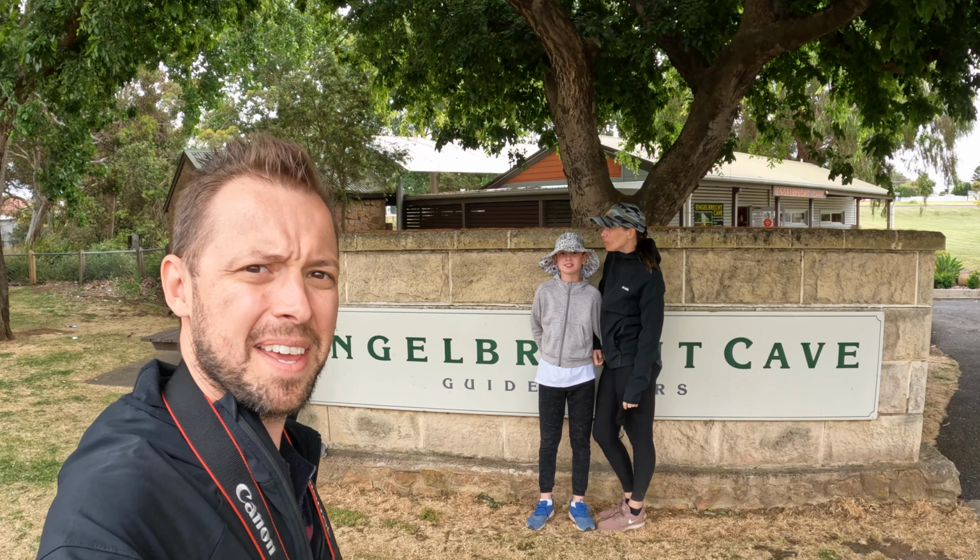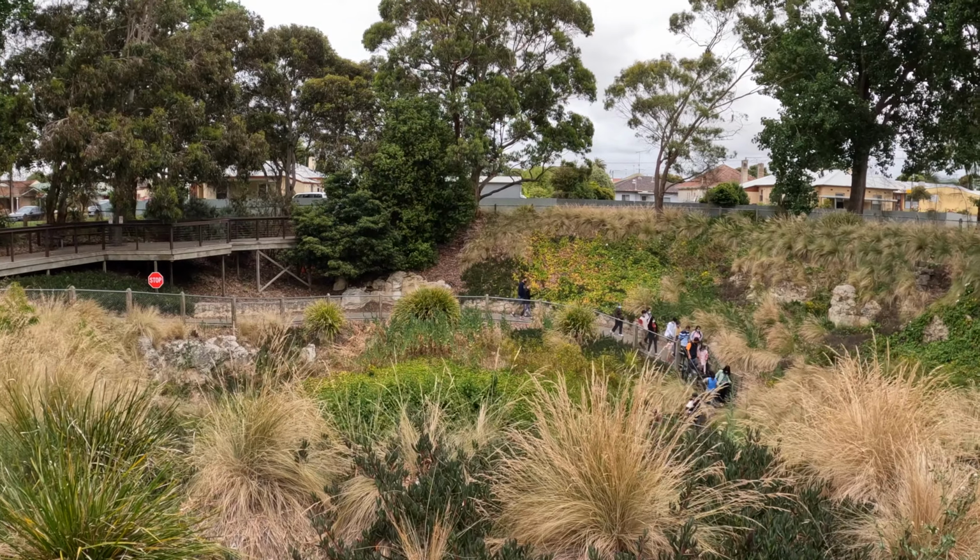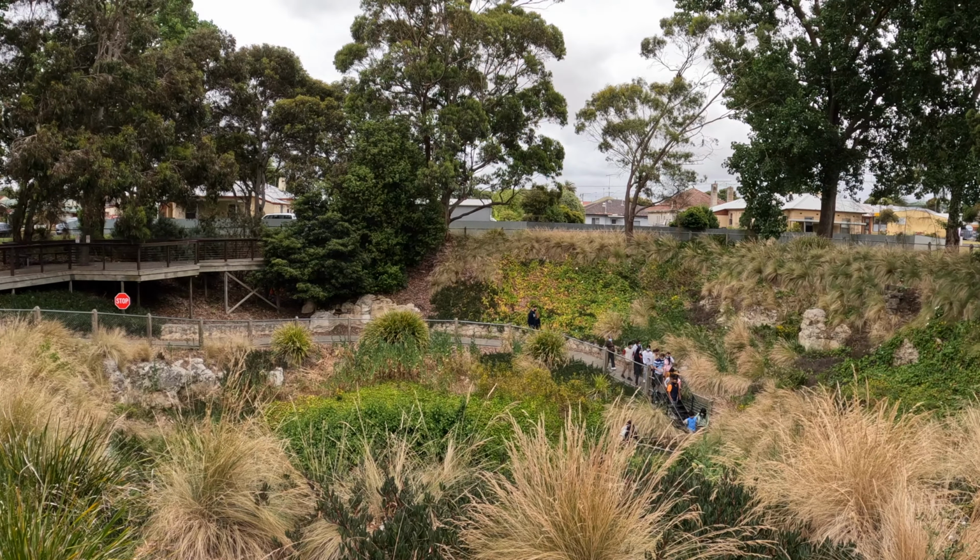Here we are at Engelbrecht Caves, ready to go on a guided tour. They're just tours. Here we are, we've got a tour group going down now.